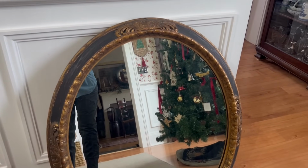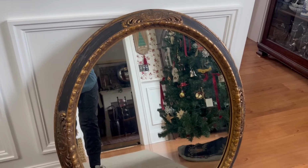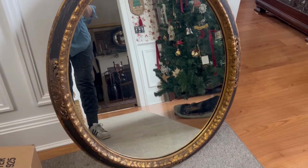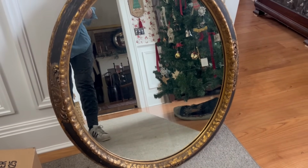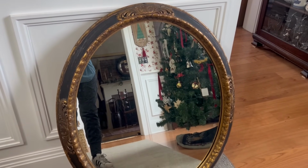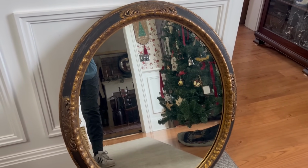I think this will look very elegant when it's all displayed in the ways that it should in order to really set it to its best advantage. And hopefully someone will have just the right spot for this in their home. Goodness knows if I did, I would keep it.